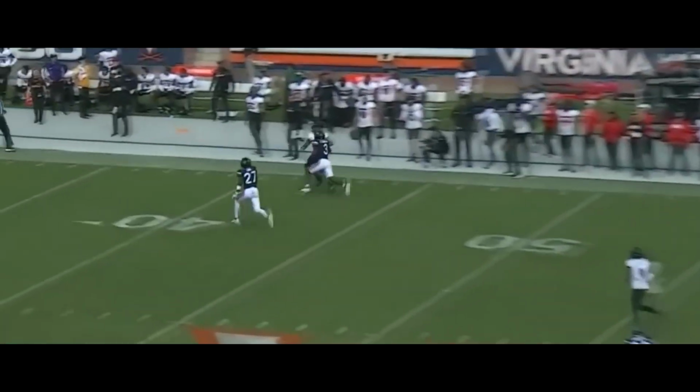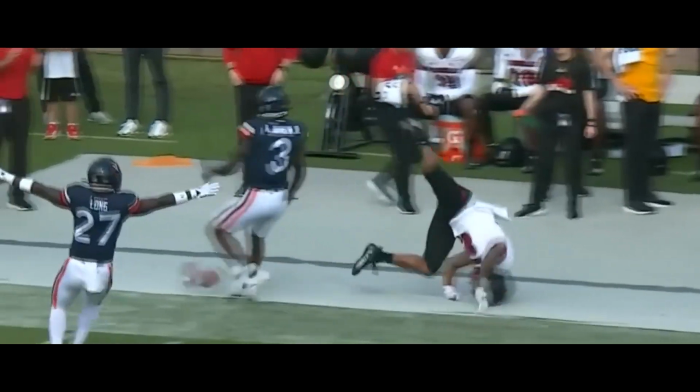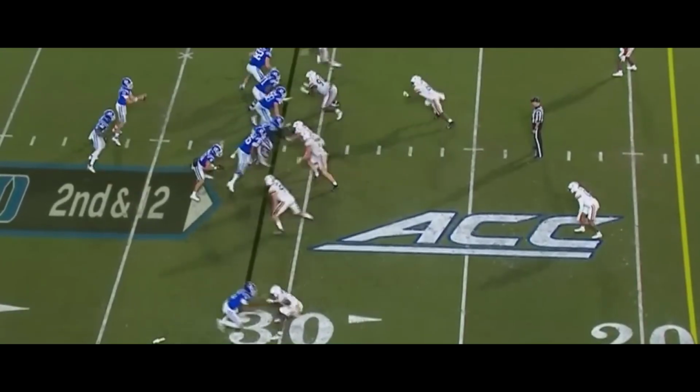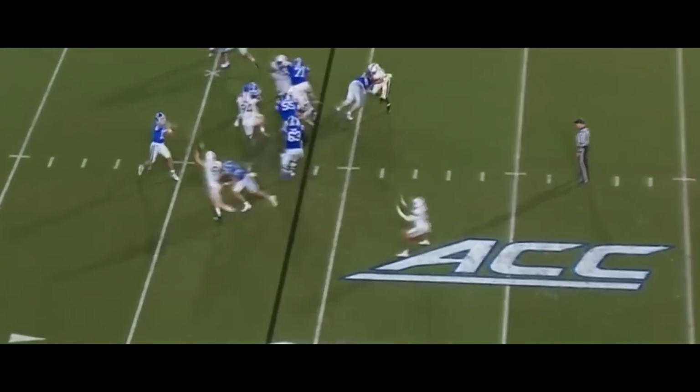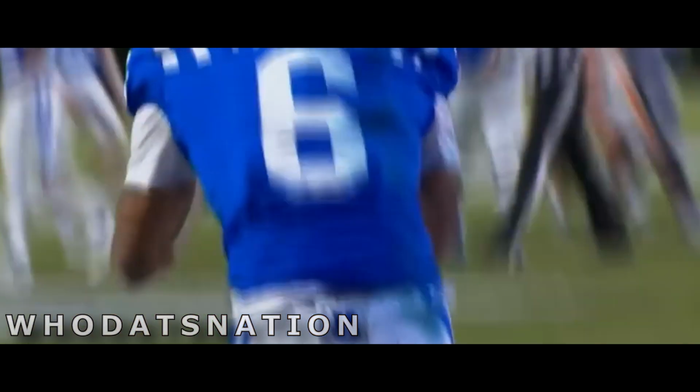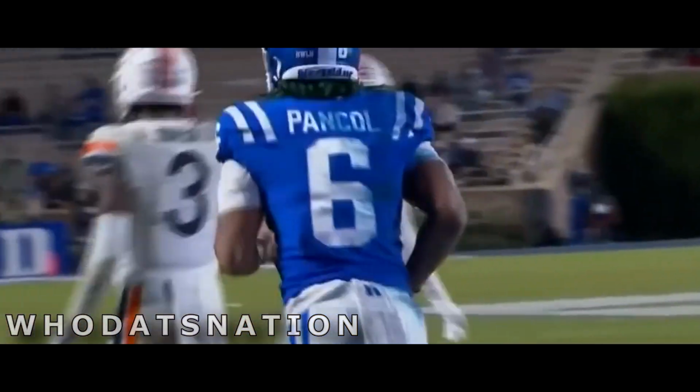Pressure coming. It's picked up, though. Dolman's going to go deep. Receiver out there, incomplete. Again, A.J. Johnson. Leonard, down by the goal line, attempted one-handed grab. Eli Pankow with the defender all over him, and Anthony Johnson.